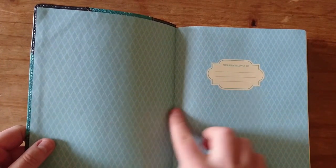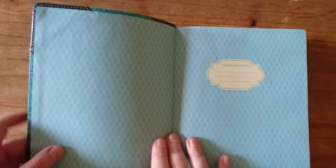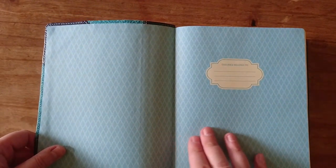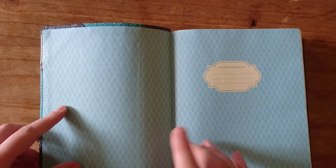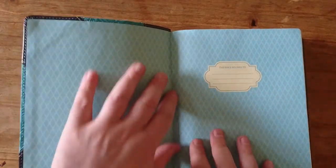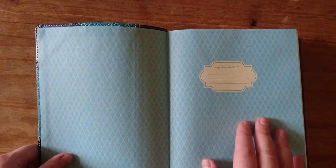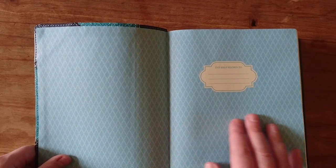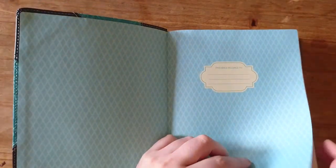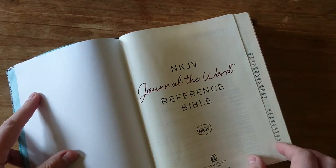This is a kind of cardstock type of paper, paste down, so I don't know if that will last very long, but nevertheless, if you use this in a proper manner, it should last you for many years. And eventually, when this breaks down, because this is what happens with this type of paper, you can always rebind this Bible in leather and have an amazing Bible for yourself for many years to come. So you have here a presentation page, this Bible belongs to, and indeed this is our Journal the Word Reference Bible Edition.